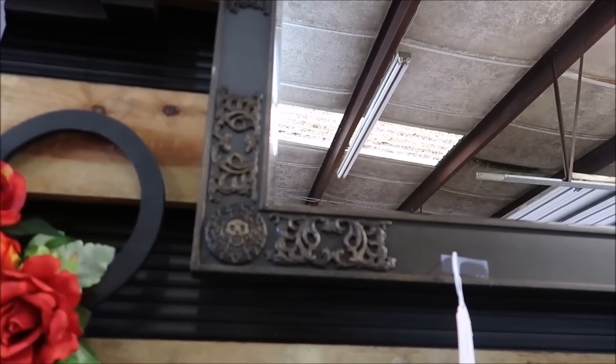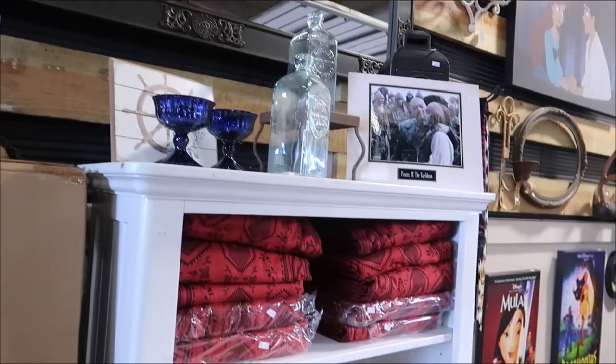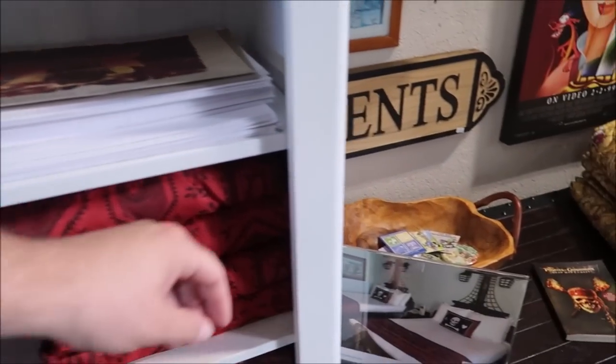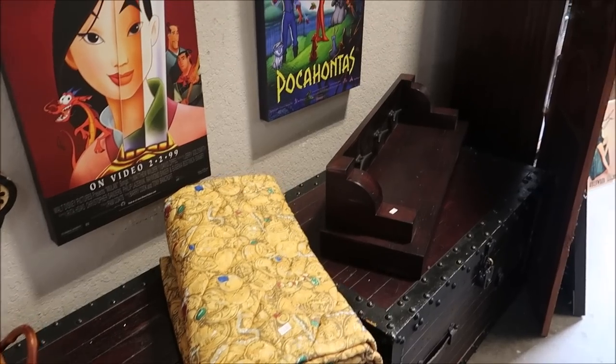That is so nifty, isn't it? Look at the detail. And it's such a huge mirror. And then these are all the different bed runners from the actual rooms. You can see it right here. So these are the rooms themselves, and they have trunks, everything. Very nifty.